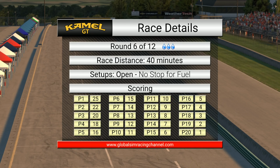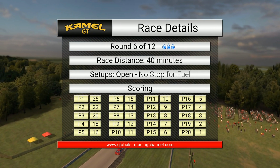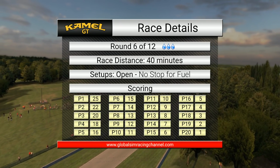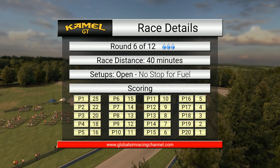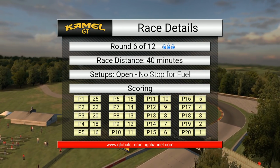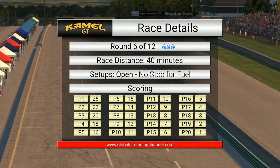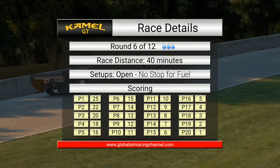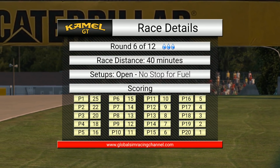They usually will do 60 minutes for longer ones. This one definitely going to be very fast with the straightaways. There is no pit stop because of that, because the setups are open in these cars, and they are set up to have enough fuel to make it the entire way. And there's the scoring at the bottom. The other thing to worry about, there is no incident limit in this series, so you will not be DQ'd for having too many off spins or contacts.